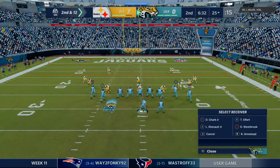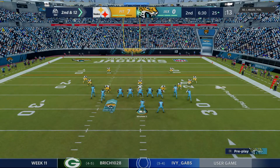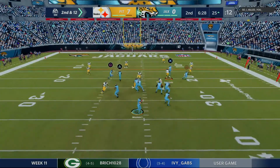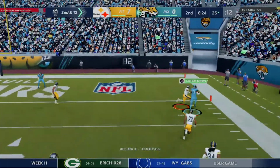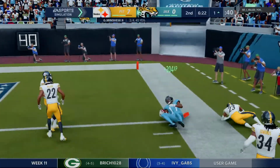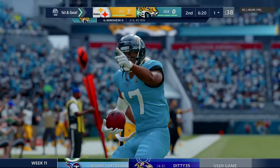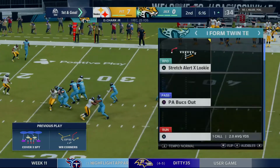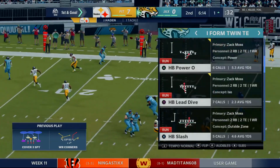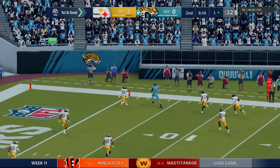Hey, Charlie. 55. Out of the gun is Minshew. That's going to be caught. And he's brought down after a very nice gain. It'll go as a gain of 25 on a play that started back at the 25. First down and goal to go.